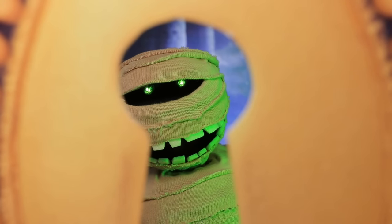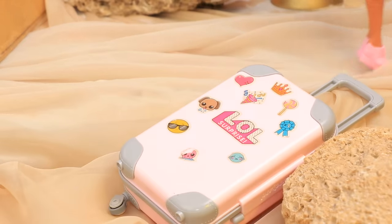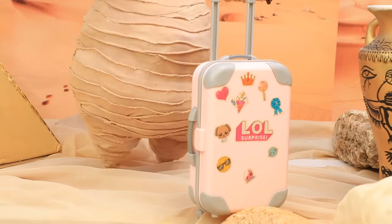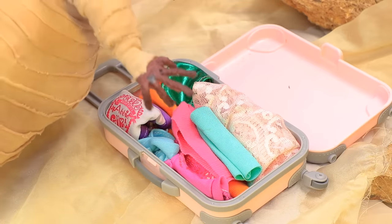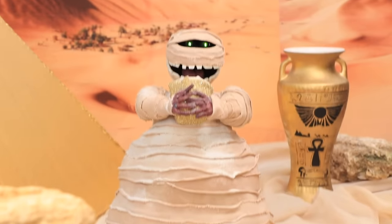Hi, beautiful. I'm Murray. Come in, I love guests. Ah, help! Why is everyone running away? Weird. Oh, she forgot her suitcase. It's nice. What's in here? No, that's not my color. And it's too small. But I'll take this suitcase.